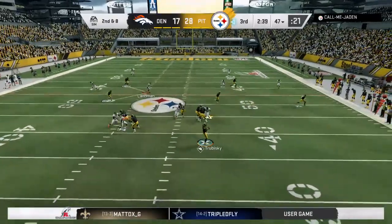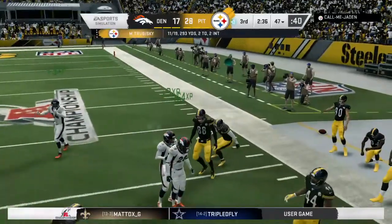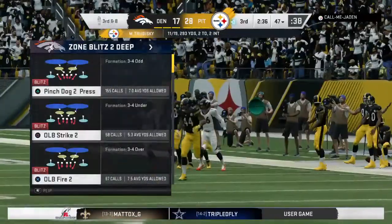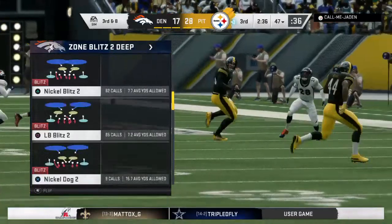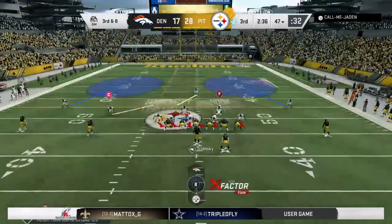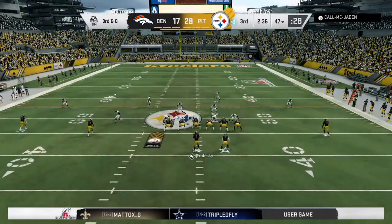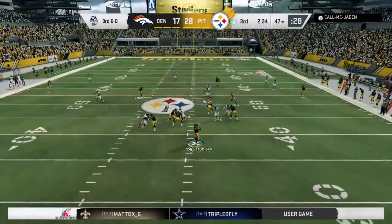Now Trubisky. And that is incomplete. A lot of force bearing down on him there. He could not hang on. It's third down. It's a lot of contact going on there, and in the end, unable to keep two hands on the football and bring it into his body. Everything looked pretty good until the finish.